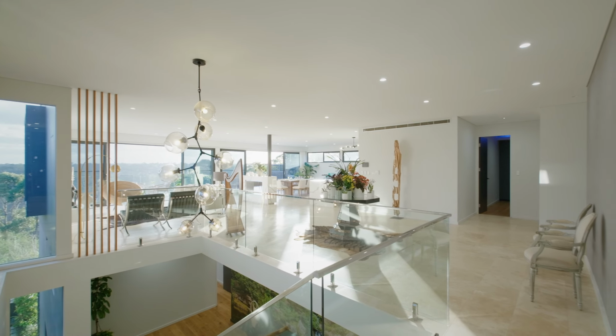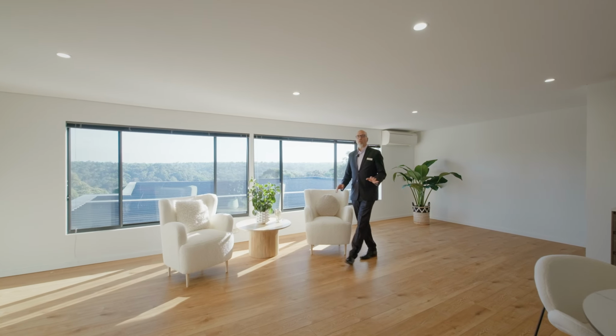This top floor room is over 80 square meters and would make an incredible home office.